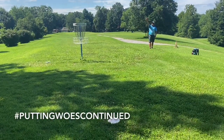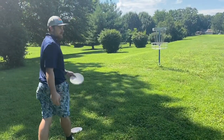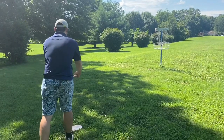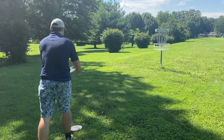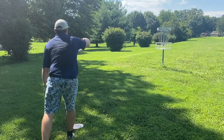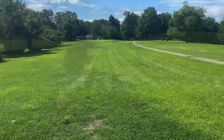Thankfully mine did fight through this tree a lot better than I thought, and I've got a 20-inch putt for birdie. Let's not get the cage. No cage, no problem.